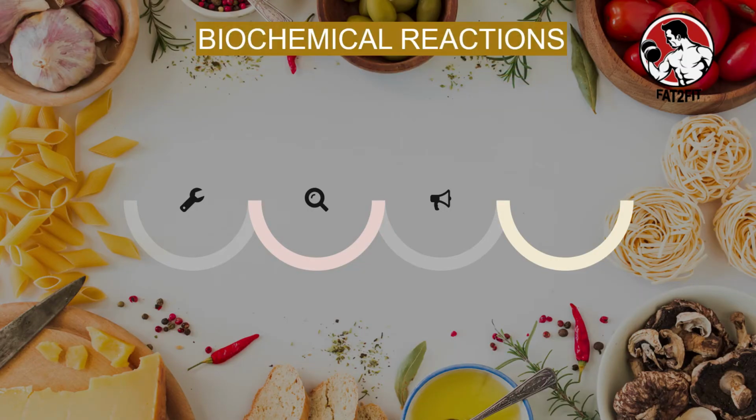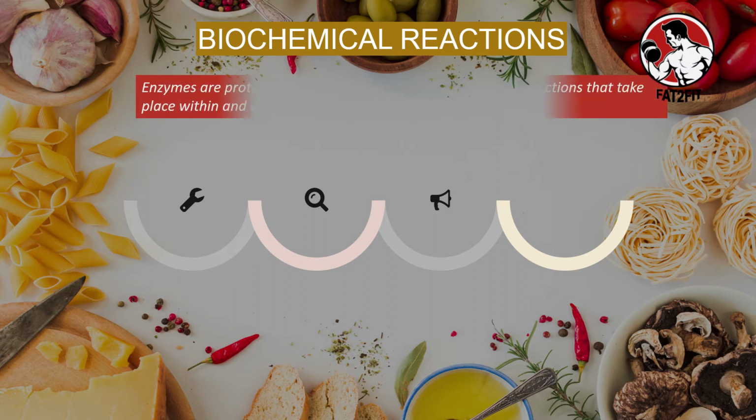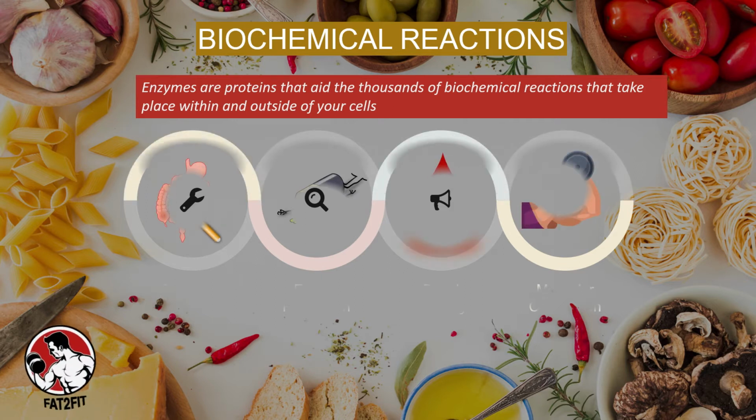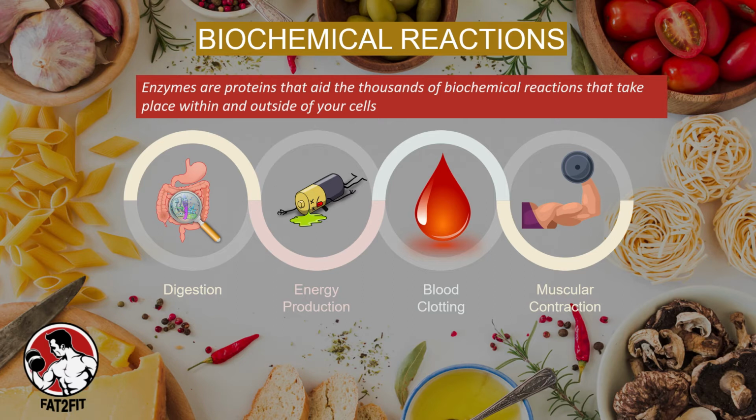Number two, various biochemical reactions. Enzymes are proteins that aid in thousands of biochemical reactions that take place within and outside of your cells. Now, for those who are not aware, enzymes are biological catalysts that speed up or decrease the rate of a biological reaction. Enzymes may also function outside the cell, such as the digestive enzymes like lactase and sucrase, which help in digestion of sugar. There are many other biochemical processes in the body that require enzymes like digestion, energy production, blood clotting, and muscular contraction. Lack of or improper functioning of these enzymes can result in diseases.